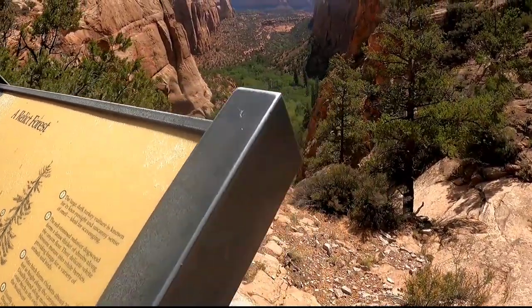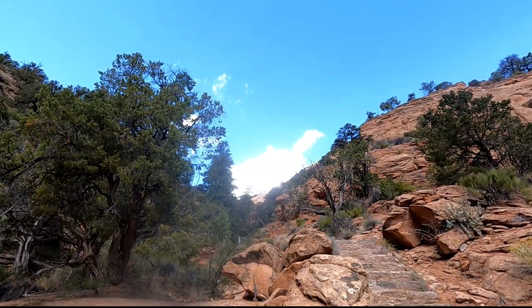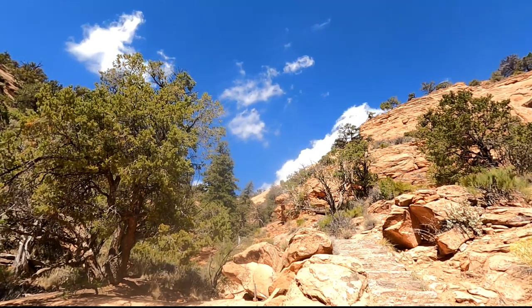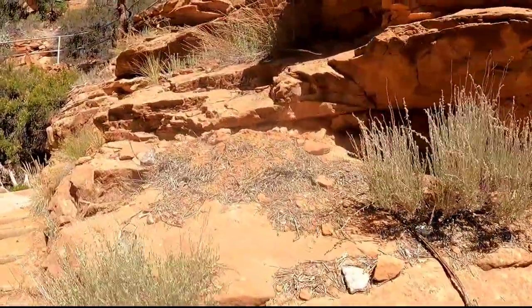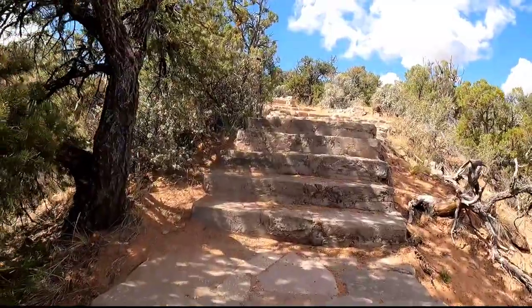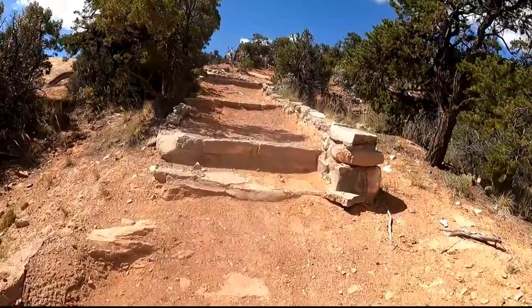I really think this is the most impressive view of the whole park, and it made the hike absolutely worth it just to see it. Well, let's head back up the trail. Going back up the trail can be kind of strenuous, like I said earlier, but with the view that you get and the surrounding area, this trail is well worth the strenuous hike back up.